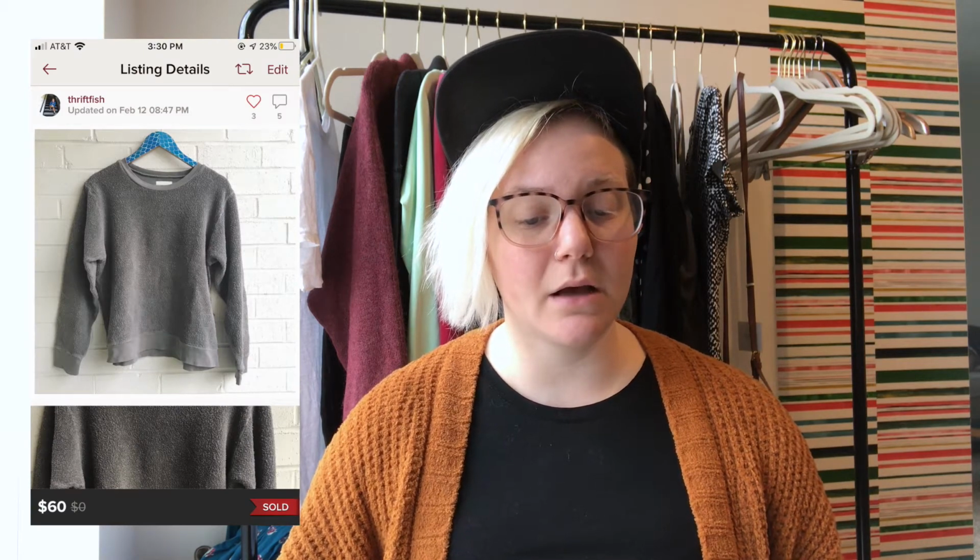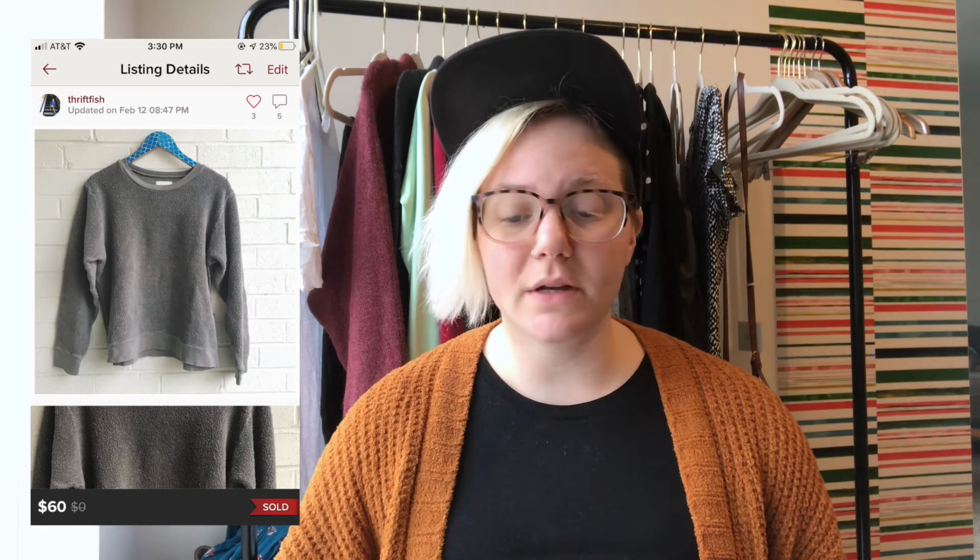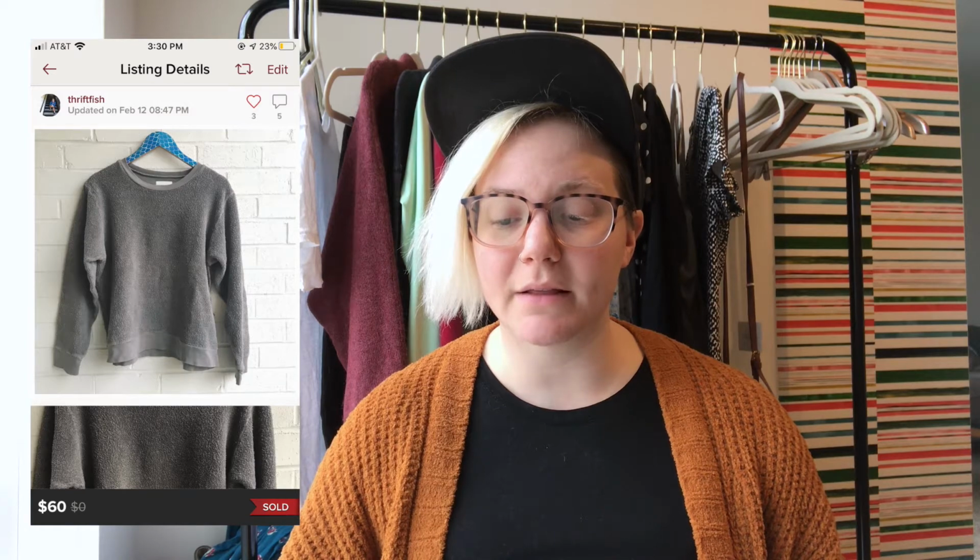Next, this was one of my favorite pickups. I got this from the ThredUp outlet. It's called Rudy Jude, that's the brand, and it was an organic cotton terry cloth crew neck sweatshirt. This again sold within one day of listing on the app. I got an offer for $60, which I accepted, and that gave me an earnings of $48.